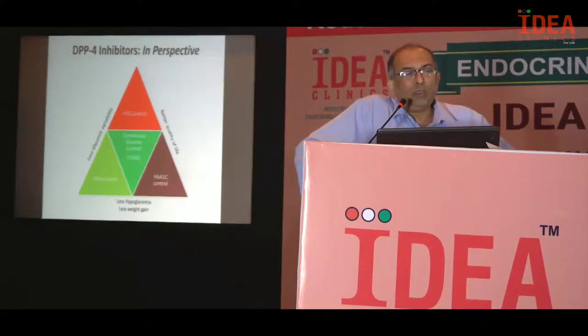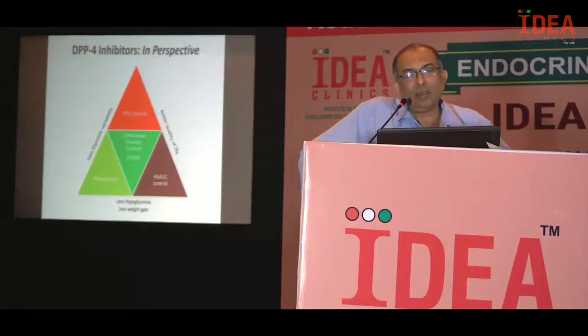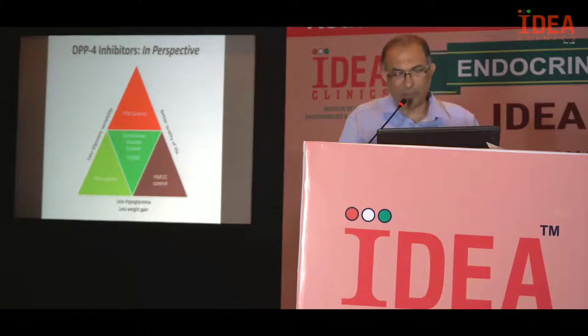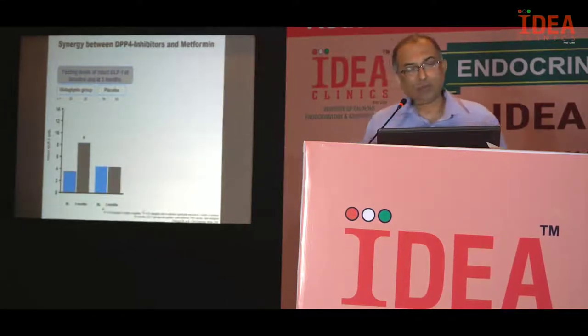The DPP-4 inhibitors are very good for postprandial glucose control. They have some effect on the fasting glucose, and a moderately significant impact on HbA1c reduction. At the same time, they cause less glycemic variability, reduce the risk of hypoglycemia and weight gain, and improve the quality of life. These are the benefits we see with DPP-4 inhibitors, and they synergize very well with metformin in bringing down the HbA1c.